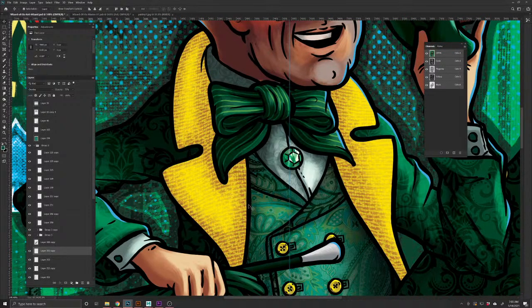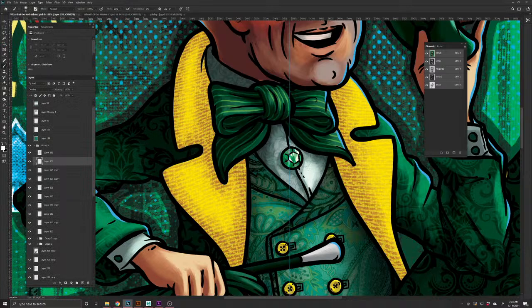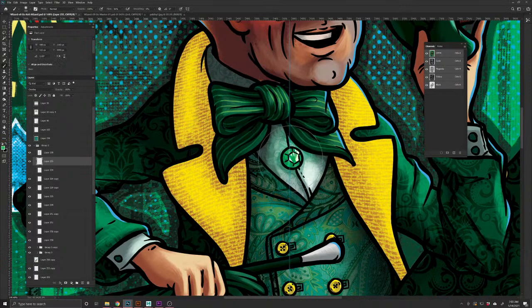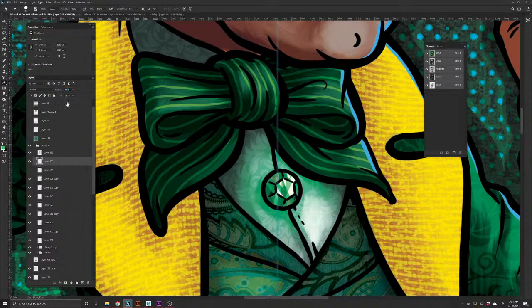I need to find my line drawing. I need to put it on top. Okay, we're going to go on top of all of this. This may or may not work. We'll see. I feel like it might need to be green. Let's try a real saturated green. Yeah, that's going to work. However, I need to erase the jewel. That green is just so hard.